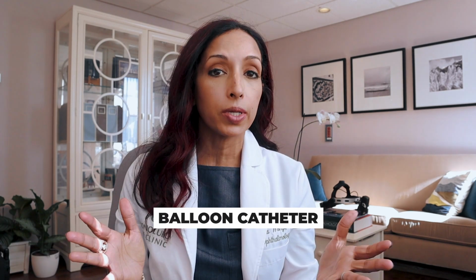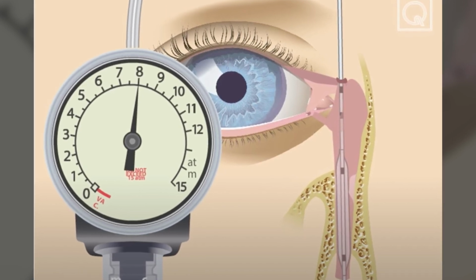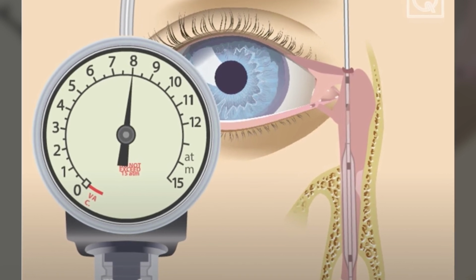Now, what I also tend to do at the same time as doing the probing and irrigation is what's called a balloon catheter. So just like a catheter for hearts, like an angioplasty, it's a balloon that opens up inside the passageway, not too big. And we do a series of protocols. We open it up for 90 seconds, then we close it. We open it up for 60 seconds, then we close it. We move it back 5 to 10 millimeters and do the same thing. That just makes more room in the nasolacrimal system so that the baby's tears can drain properly into the nose.